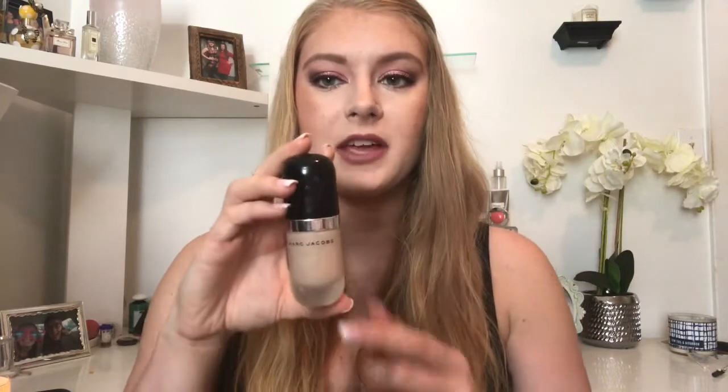But besides the color, because I can bronze, I can do a darker powder, stuff like that, it's the formula of this. This sinks into every single pore and fine line I have on my face. I'm only 24. I don't have a lot of fine lines quite yet, but I definitely do have some deeper smile lines, and this is just like a magnet for those things. And even if I mix it in with something else, it ends up sinking into my fine lines as well.